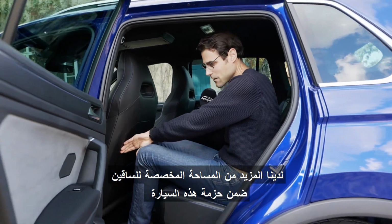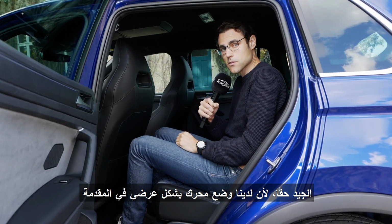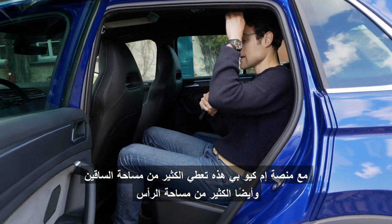And there's plenty of legroom left. Again, the package of this vehicle is really good because we have only the transverse engine mount in the front, this MQB platform, so plenty of legroom left and also plenty of headroom left.